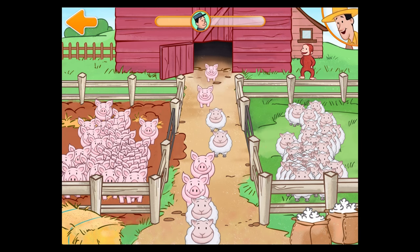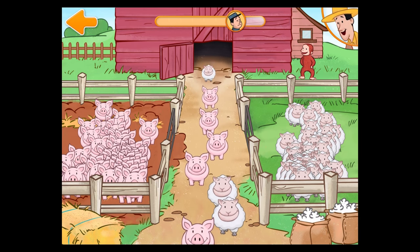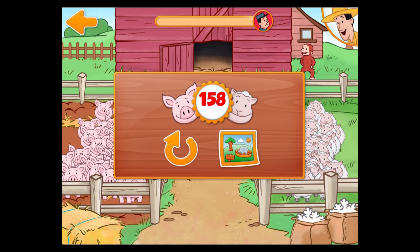A lot of animals are escaping. Try to catch them before they get out. Some animals are getting away. Try to put them back in their pens. Awesome! You managed to put a lot of the animals back in their pens.